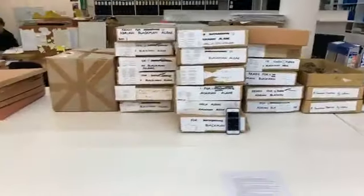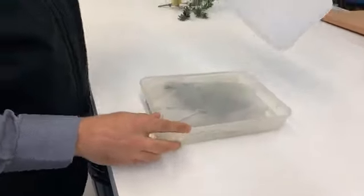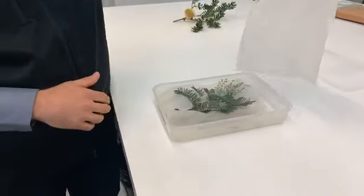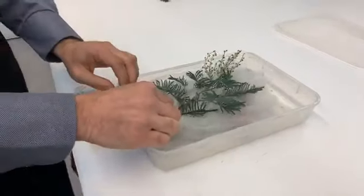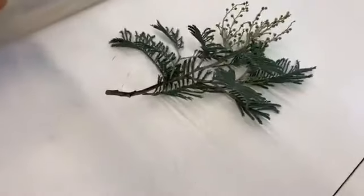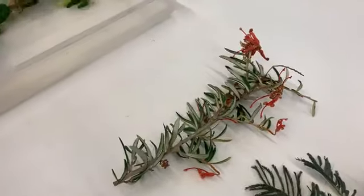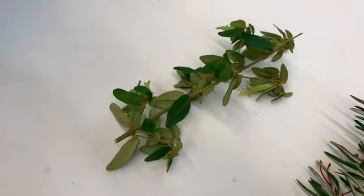And here's a little beautiful $2 store plastic container, but in technical jargon we call this a vasculum, which is essentially a container where you put damp paper to keep plant specimens fresh until we can deal with them back in here. So I've collected, here's a silver wattle, I have a grevillea, that's an ornamental grevillea, and here is a coria, which is a native ornamental plant.